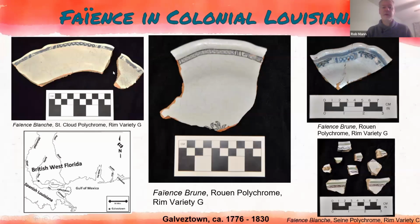And so here at Galvezstown, these Canary Islanders, these Isleños, were using a lot of French pottery. Now, we did find a lot of Spanish Majolica at this site as well. So there were Spanish goods coming in to Louisiana during this time. But we found probably 2 to 1 in terms of the tin-enameled earthenwares there at the site, faience to Majolica. So much of the 18th century pottery found on this site was still French.